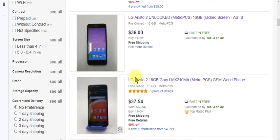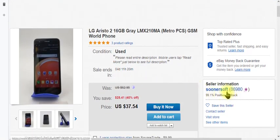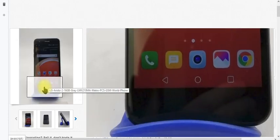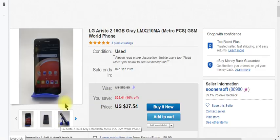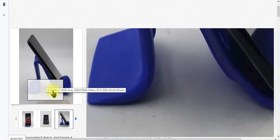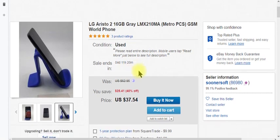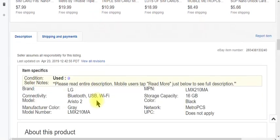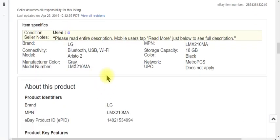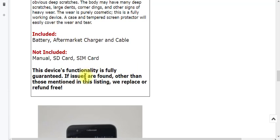Let me see if I can get the one that I was definitely looking at. This is a big seller here. I mean, you're talking 86,000. As you can see, the screen is in good shape. I do like their little nifty stands. I might have to get a hold of them and see how I can get those stands. I kind of like that. But you've got to read the description on these. The description is so vitally important. Unfortunately, most of these descriptions are clear down here. It's saying it's fully functioning and it's fully guaranteed.